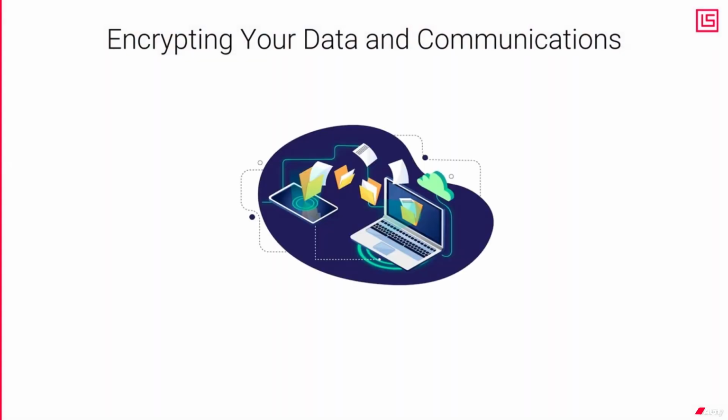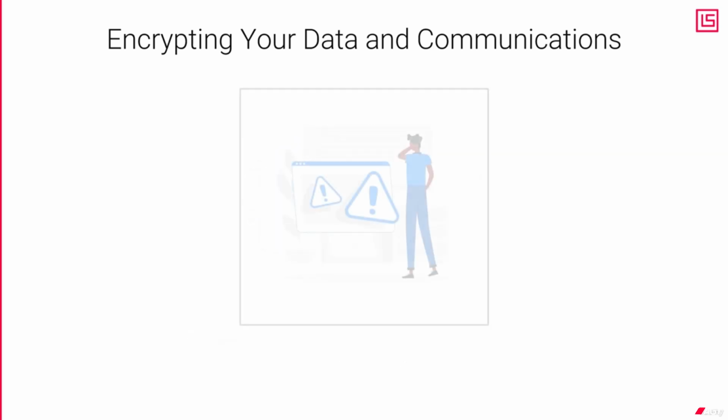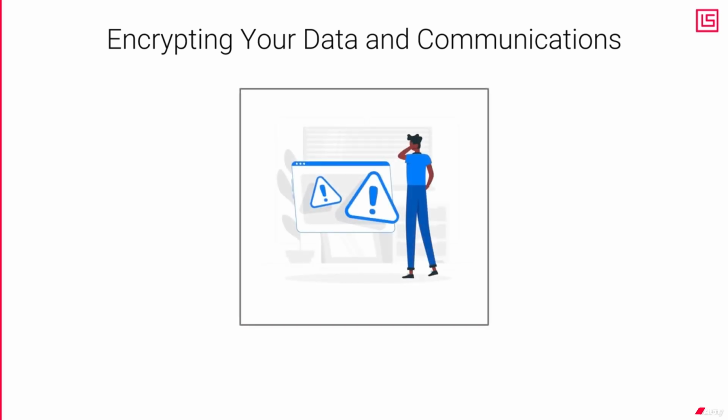In today's digital world, our data is constantly on the move, traveling across networks, stored in cloud servers, and exchanged through email and messaging apps. Just like that wartime message, our data can be vulnerable to interception by prying eyes. This is where encryption comes in, your digital secret code.